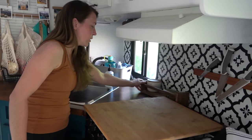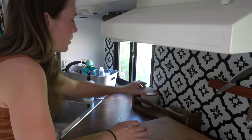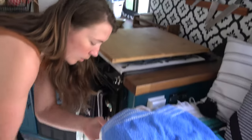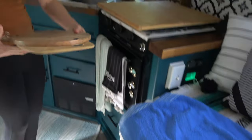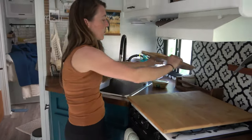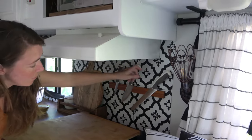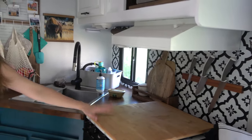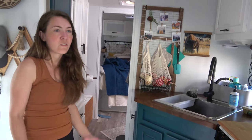I also have my little shelf. I don't hang it up. I just leave it sitting on the counter. It holds like my sugar and our butter that we leave out. And then I have two cutting boards that when we're traveling, I put under the couch. And when we're stationary, I pull these out and they go right in here. Our knives always stay up. Sometimes they bounce around, but the knives have never fallen off, so we just leave them up. The cutting board always stays up here. And that's really about it. That's really all we have to move on travel days.